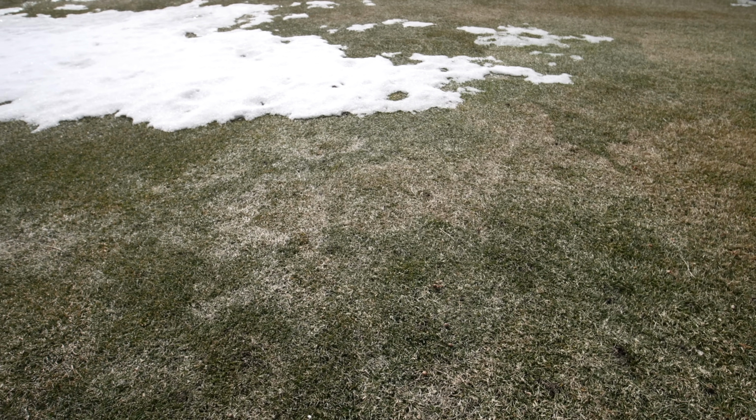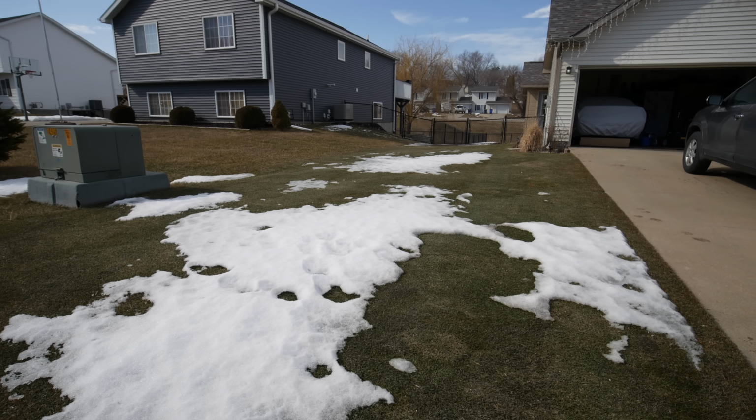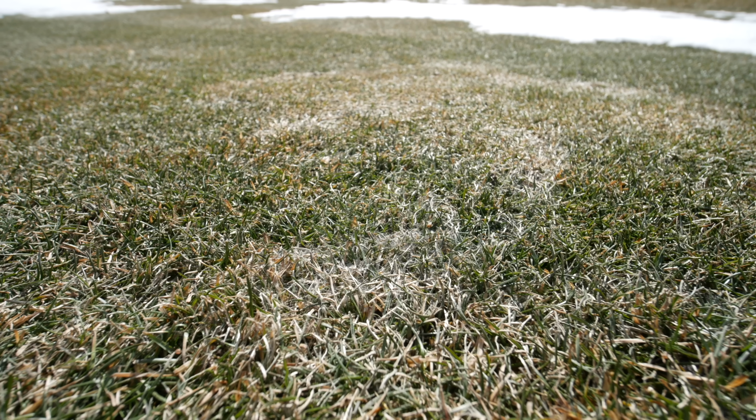Side yard is looking decent. There's some snow mold damage over there. I don't think it's quite as bad as it was last year, but there's some tissue damage at least for sure. You can see kind of the circles from the snow sitting on there, and also there's a few spots where you can kind of see that mold looking web on top of the grass as well.